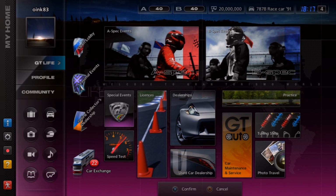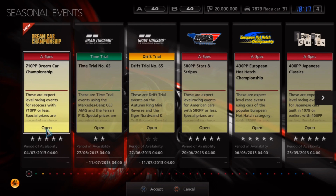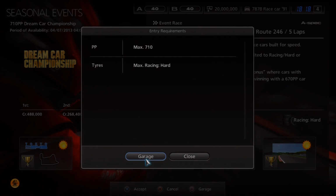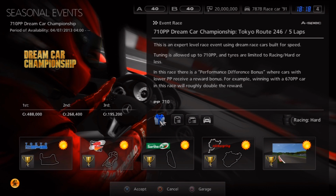Oink here, and today we got a brand new set of seasonals, carrying on these seasonals even though the GT6 demo is now out, so of course I am going to be covering these. And today we have the Dream Car Championship, and we're going to go into the usual with the tracks, with the settings, just a PP maximum of 710 and maximum of racing hard tyres. The prize for gold across the board is a level 23 class ticket, which is pretty cool. Those are like the rare old race cars and stuff.